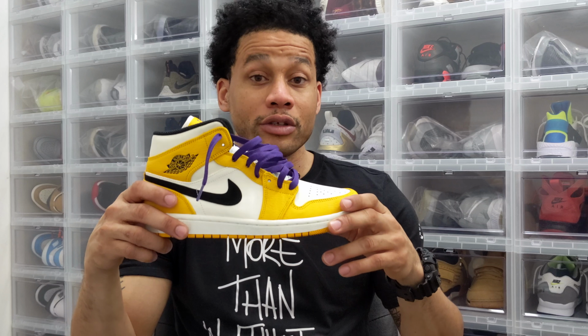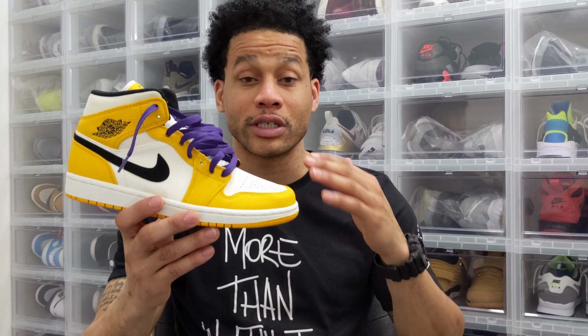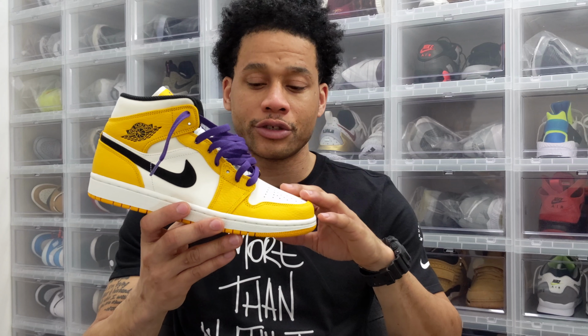So personally, I really do like the sneaker. The colorway is dope. I want to, again, if I can get my hand on some sail laces, I would love to see how they look in these shoes. But I really do like the sneaker. As far as the rating goes, because I normally give you guys a 1 to 5, I'm giving these a 3.